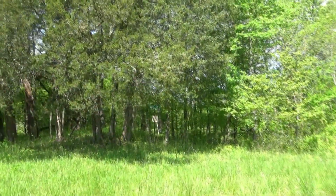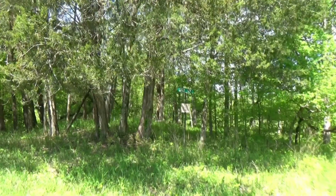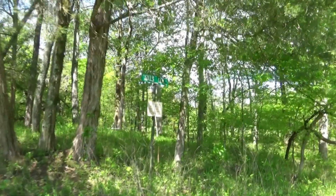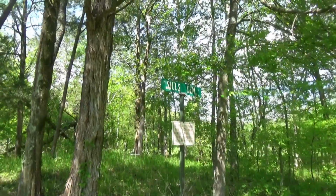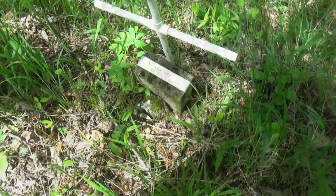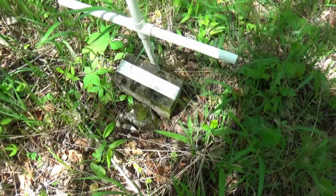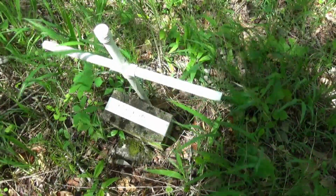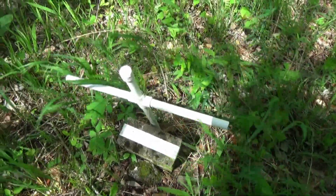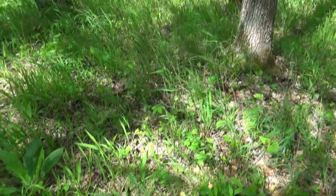Yep. There it is, Sills Cemetery. Watch out for that hole. Maybe the original stone, and there's a concrete marker with a metal band, PVC markers too. There's a lot of PVC markers out here between the lakes. I think that's cemetery restoration.